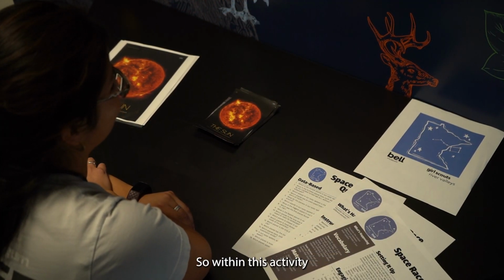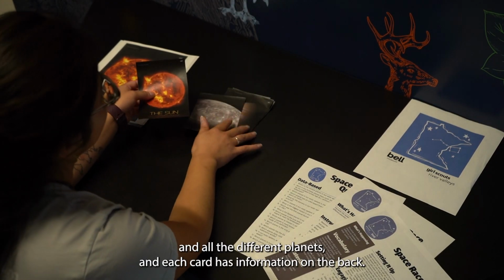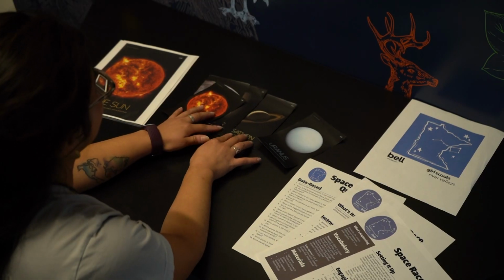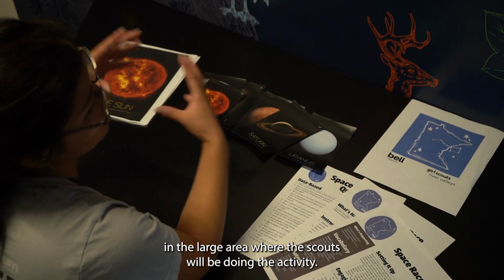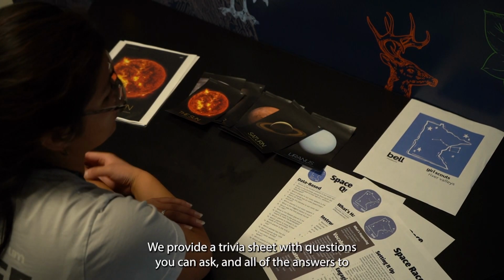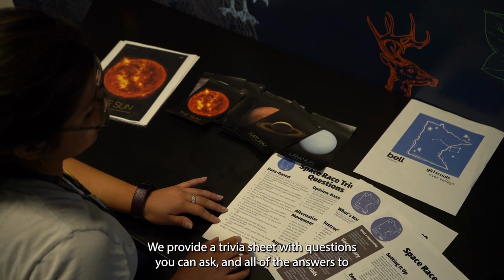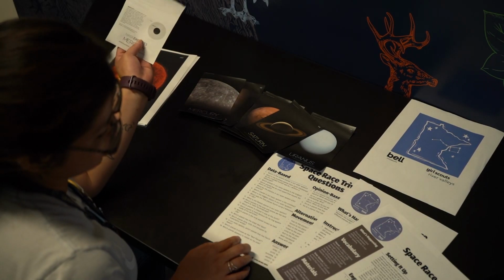So within this activity pack, you'll get some space cards that show the sun and all the different planets, and each card has information on the back. Then you'll also get a set of posters of each of these cards to set up in the large area where the scouts will be doing the activity. We provide a trivia sheet with questions you can ask, and all of the answers to these questions can be found on the back of the cards.